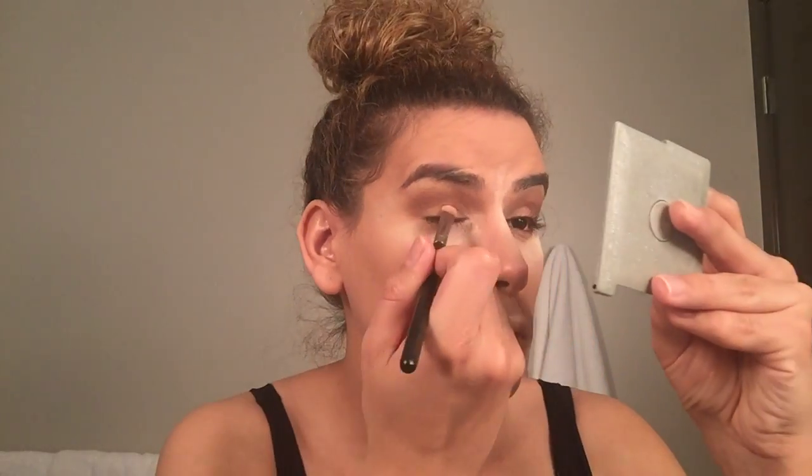And now the Tartlette in Bloom palette, and I'm using the shade Flower Child, and I'm just gonna pack this on my lids with a MAC 239 brush. Don't worry about being too accurate because we're gonna blend this out now with the Morphe E13 brush. This is a great fluffy brush for just blending between where you've packed and the above part.